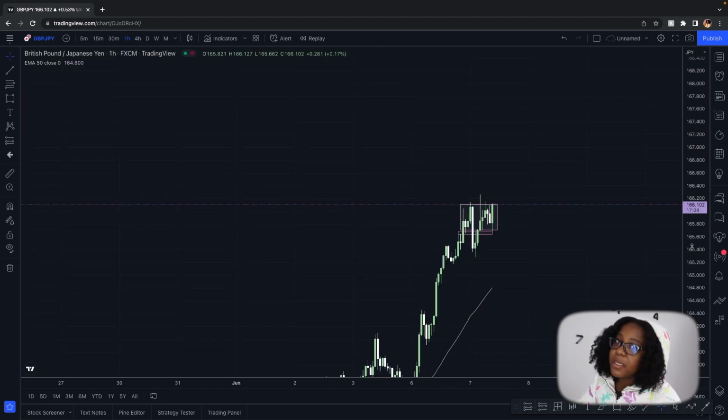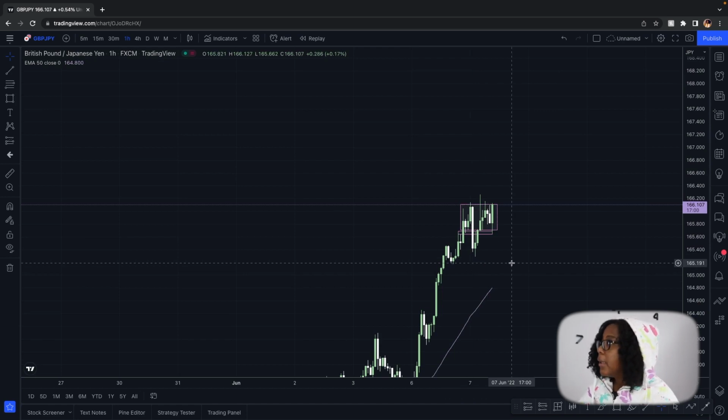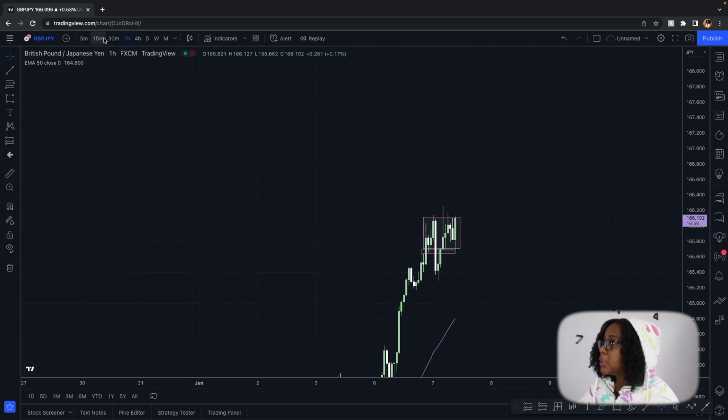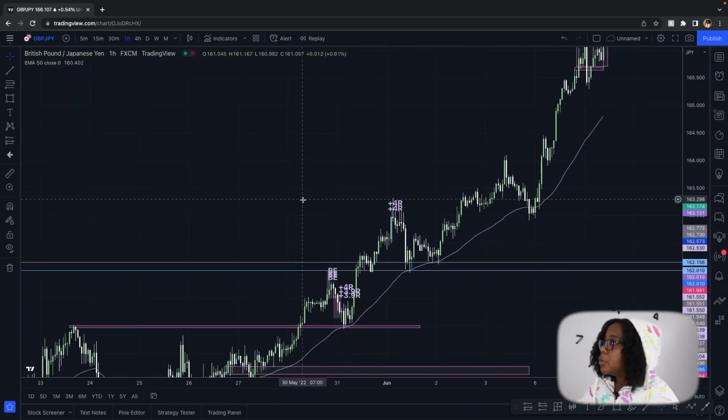But at the end of the day, we know how much we want to risk, which is 1% in my opinion, in my case, and I want to gain 2% ideally. So we'll see if that happens. Let me show you guys my previous trades as well.